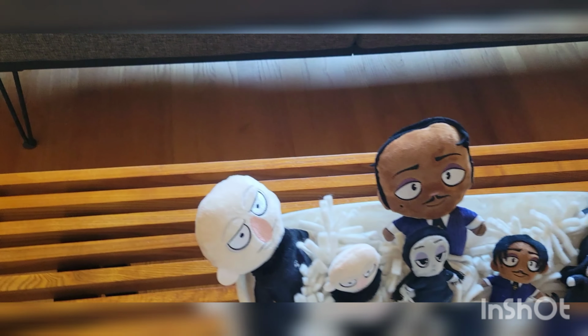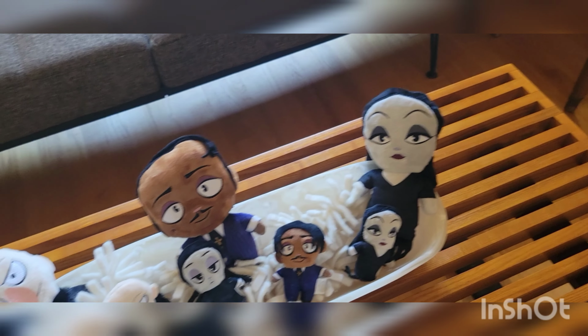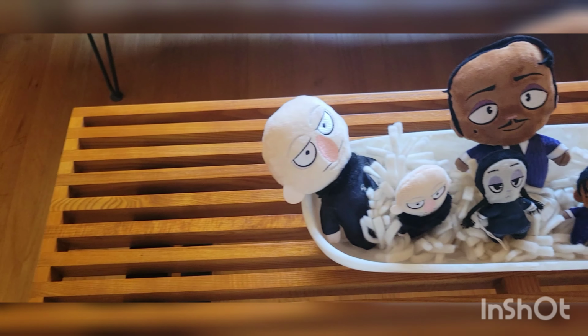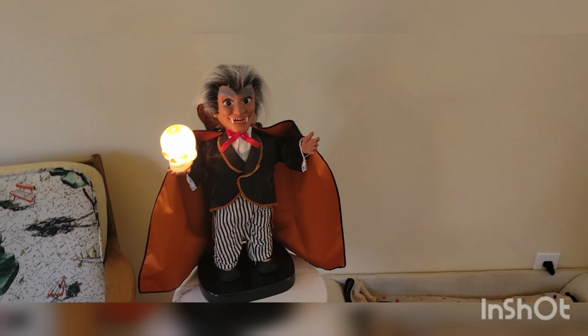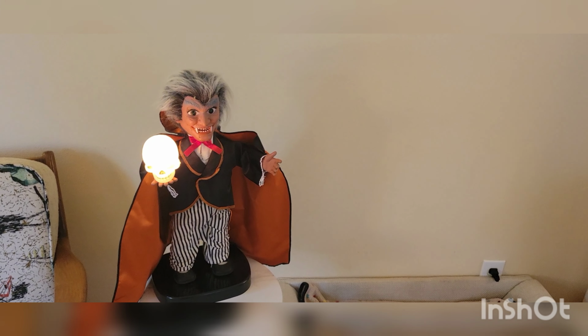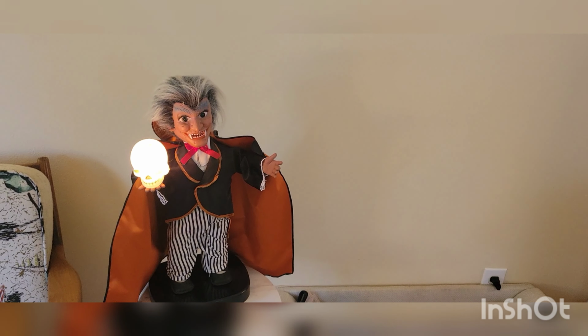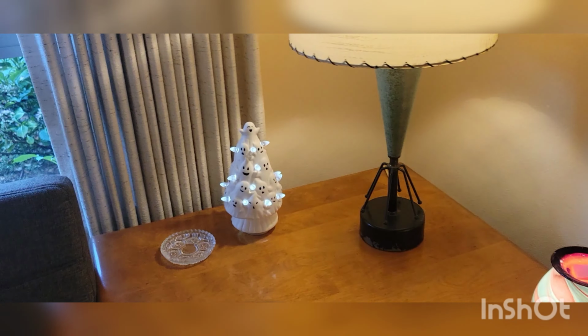And this is, Victor hates this. These are dog toys, but Mr. Retros won't let him have them. So they have to live in this resin boat. And there's my Motionette. I love him. I think I have another one at the beach, and I think I have a witch at the other house. But I like this vampire. He's so attractive.